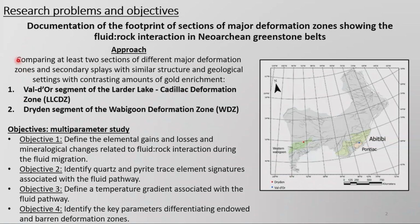My project aims to document the footprint of different sections of deformation zones, showing the fluid-rock interaction in the Archean greenstone belt. To do that, I'm comparing two different areas with similar geological settings and similar structures, but with really contrasting gold endowment. The first area is the Val-d'Or segment along the Larder Lake Cadillac Deformation Zone, which is my gold-enriched zone, and then I have my poorly endowed gold zone, which is the Dryden segment along the Wabigoon Deformation Zone.